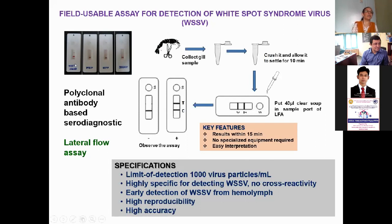Here, there are two lines which are formed, which is characteristic of the WSSV. So if WSSV is there, we get two lines, and if WSSV is not there, then we get only one line. So there is a control which is incorporated in the assay itself. So positive control is there in the assay. It shows no cross reactivity also, and results are obtained within 15 minutes. There is no need of any specialized equipment. So this assay is highly reproducible and accurate, and therefore this was developed.